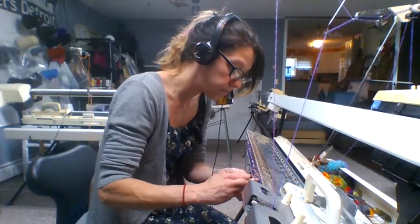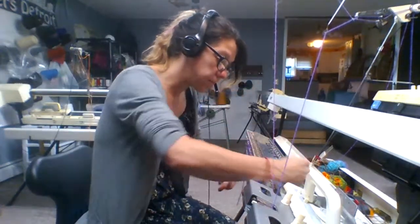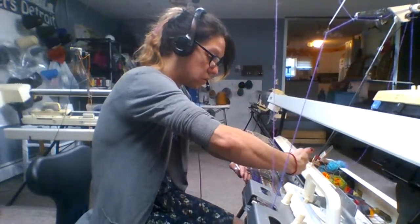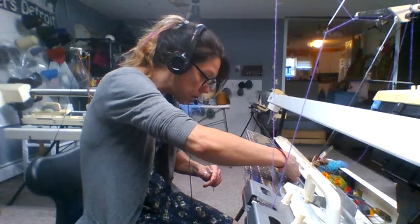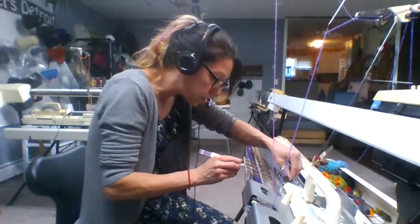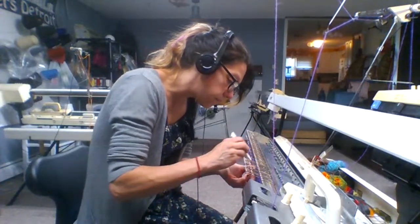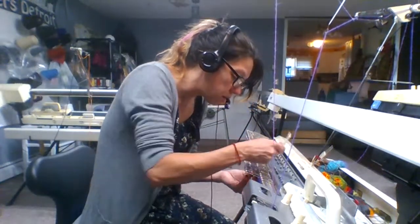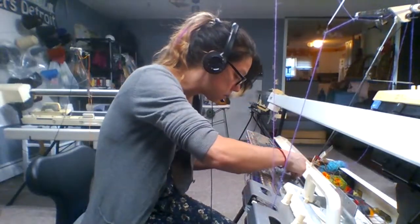This one is going to go. Bam. I'm going to pull all these guys forward. 1, 2, 3, and back. 1, 2, 3. That one somehow has four, so that's why it's off. There you go. Get on there. You get on here, and you get on here. This one has four too.